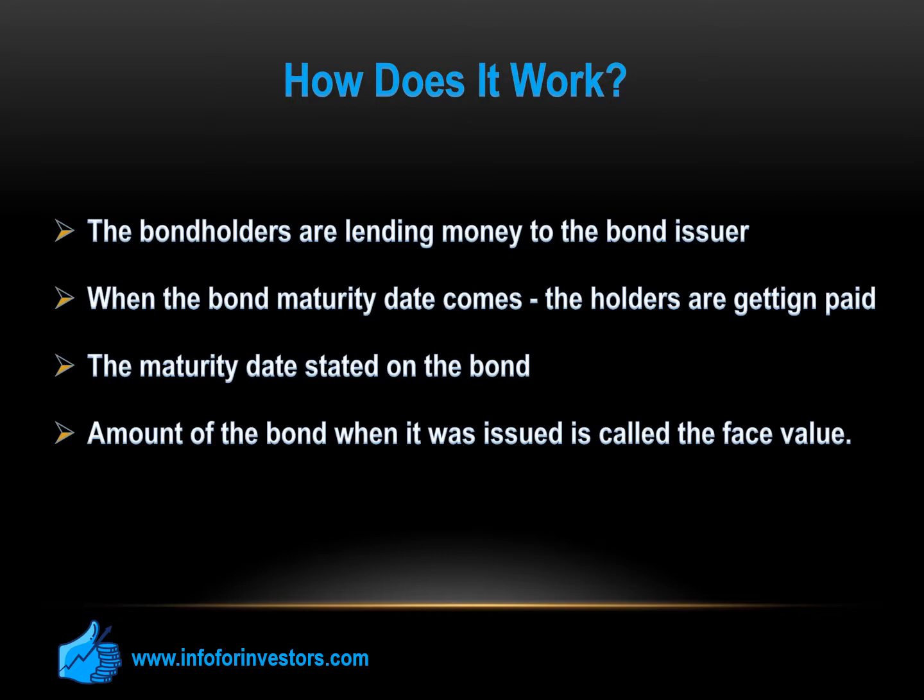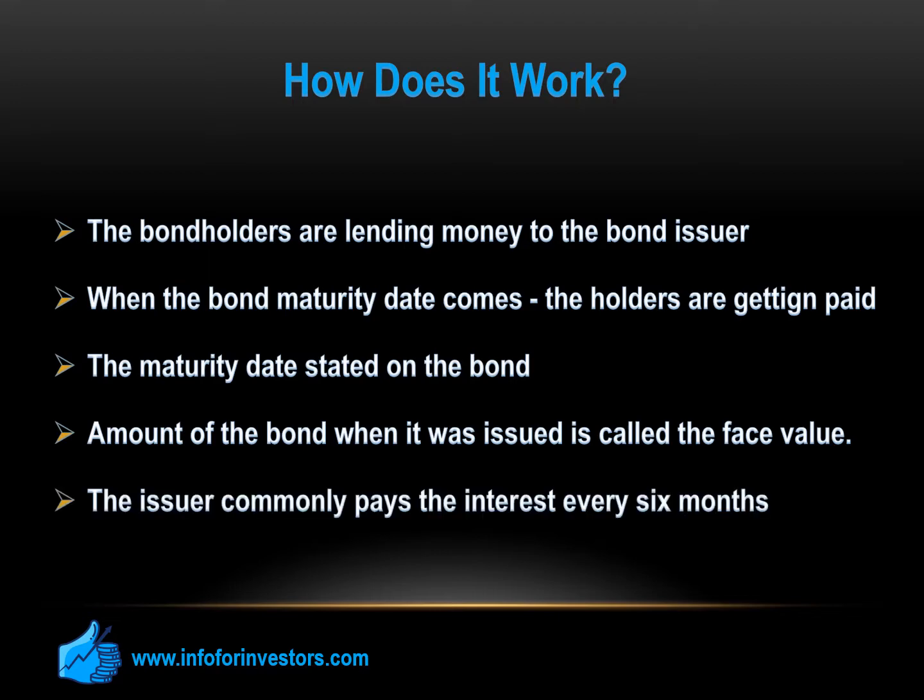To entice investors to lend money through the bonds, the issuers offer to pay interest on those bonds. The federal and state governments usually exempt these interests from federal and state taxes, respectively. The issuer commonly pays the interest every 6 months until the bond's maturity date. By then, the government agency will repay the bondholders the amount of money represented by the bonds.